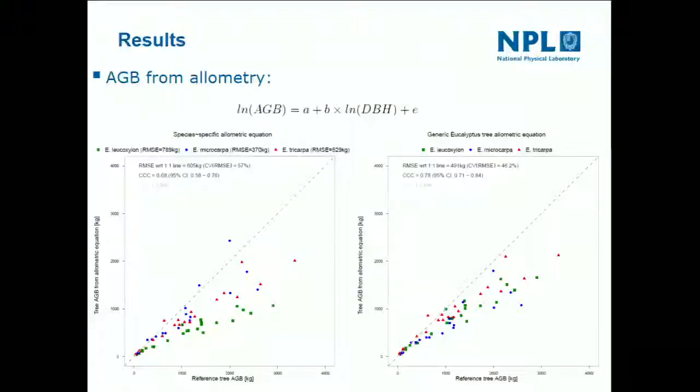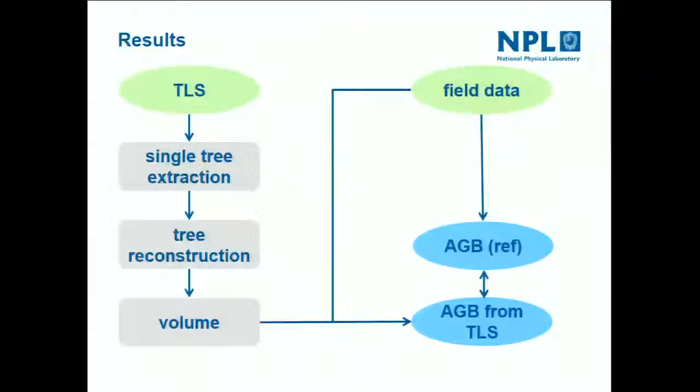We've been seeing similar stuff in the tropics, but obviously the biomass here, the highest one is 3.5 tons, which is relatively small compared to tropical biomass, but we've been seeing similar stuff in the tropics as well. So how do we then calculate biomass from terrestrial LIDAR? So you've seen the fly-through animation, so it's a big point cloud.